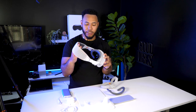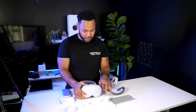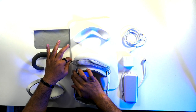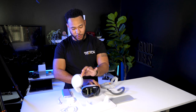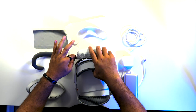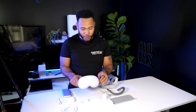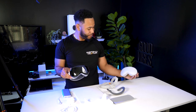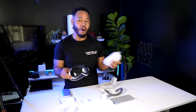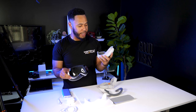So as you can see, you got your solo knit band in the back. And in the front here, I haven't quite figured out the best way to take it off. Okay, cool. Let me do that one more time. Yeah. This is like semi-hard as well. It's not super hard, but it is.